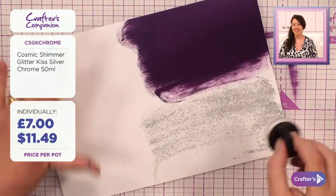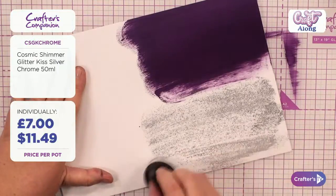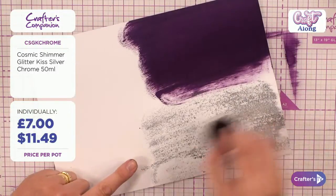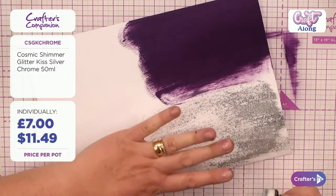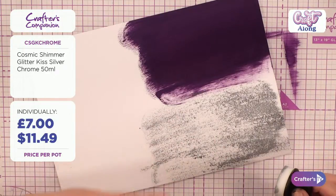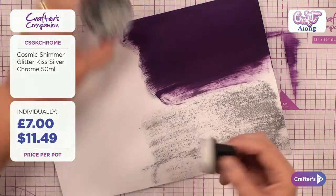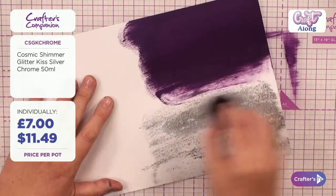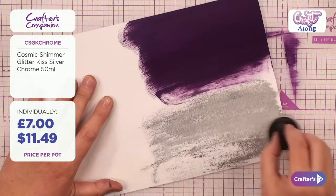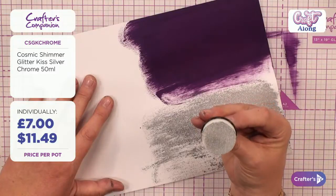Now it depends how much coverage you want. If you want it to be quite dense, then let it dry, and then add another layer. It's literally almost like rubbing it and taking it off. Let that dry, and then when you come back and build up the layers, you can actually get total coverage to just look like a piece of glitter card. Obviously we're racing against time with the drying time here, but as you build it up, you can see that it becomes more dense and intense. And again, just to smooth it on, you can see the shimmer going on in there.